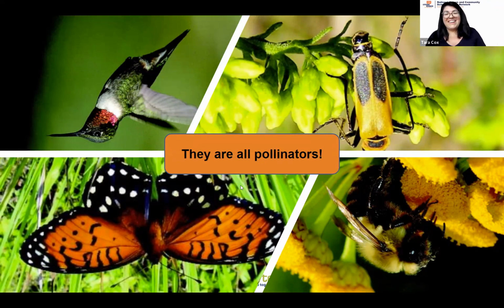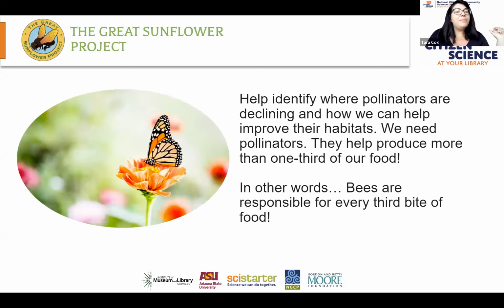They're all pollinators. And pollinators is an extremely popular event and a citizen science program that we see libraries engaging in. One of the many projects that focuses on pollinators is the Great Sunflower Project.